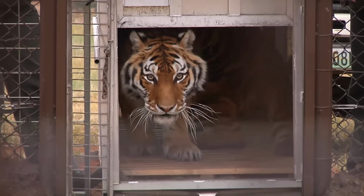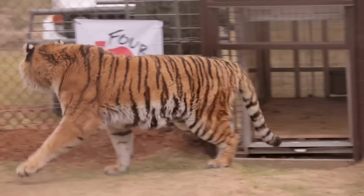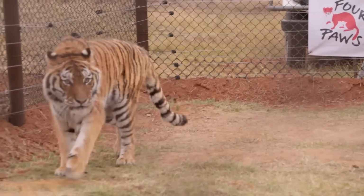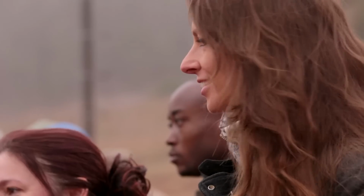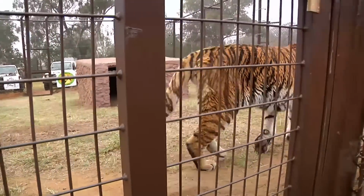Next, the father, Cromwell. He's a little bit more eager to leave his crate. It's the first time in 10 years that he's walking on grass. Must be so confusing for him. Hey, hi.